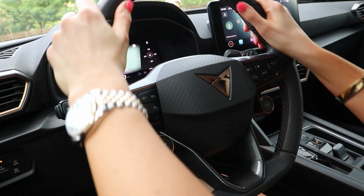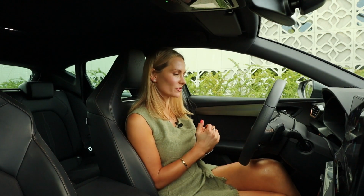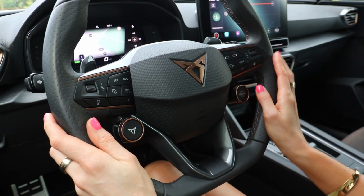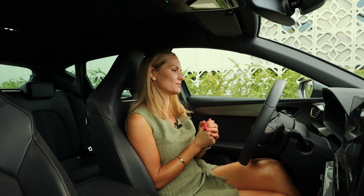I do like the steering wheel, flat bottom. You've got the start stop button here, another button to change your modes, pop it into CUPRA mode, for example. I do like the CUPRA logo. I like this sort of bronze accents. I think they make the car look very elegant, very sporty at the same time.